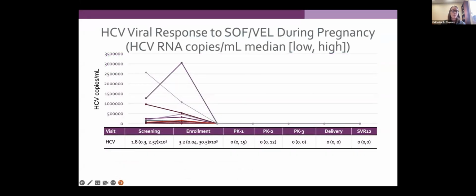This is our response data. As you recall, at enrollment, participants started sofosbuvir valpatasvir, and then completed a 12-week course. And as expected, we see a very rapid decline in viremia after initiation of treatment.